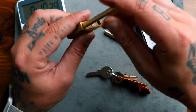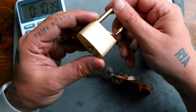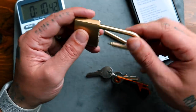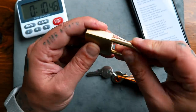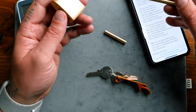That one can just fit back in there. That's no problem. Wait. Oh wait, that is a problem. Why did I do that? Oh. Oh, just goes in and then comes out. So that's it. The keys have nothing to do with anything.